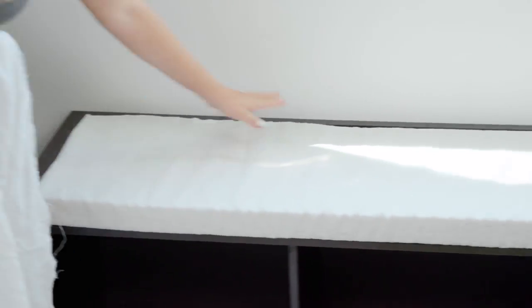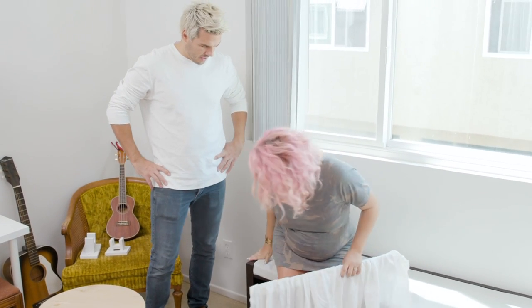It looks so good. Look at how this turned out. Fits like a glove. And so much more comfortable. Look at this. I'm so excited about how many budget-saving things we did in here.